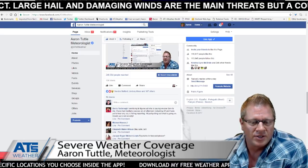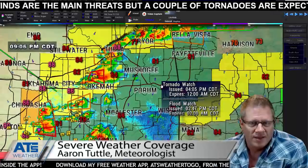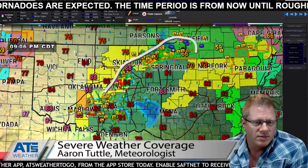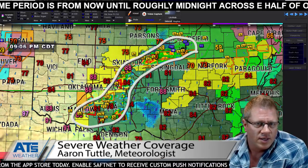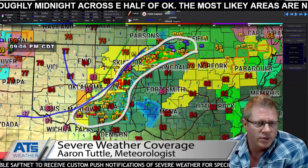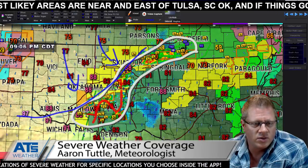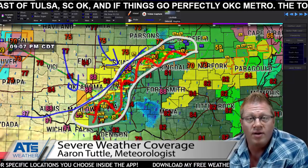Alright, so let me just give you a big picture of things. Let's go use this radar real quick here. I haven't used this one yet. Alright, so here's the deal. Here's the real big picture. You've got storms that have fired up in this fashion in this area. Okay, and you've got a cold front that is now working through basically in this area, pushing southeast. So as this front intersects this area where all these storms are, that should help to give them an extra kick to form a squall line. That squall line will be wind and hail.